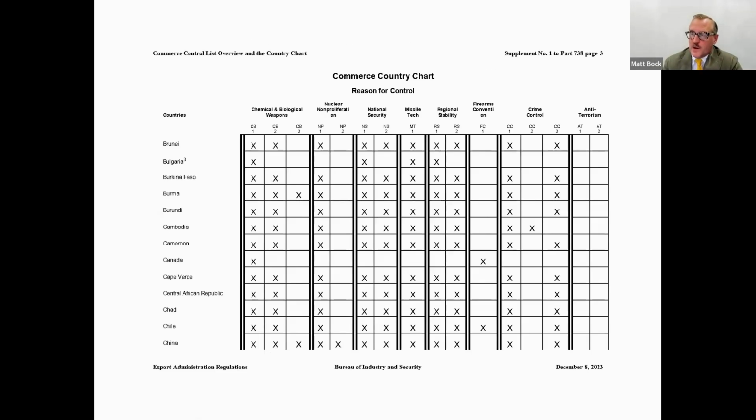You'd have to make the case for why this is not in violation of US foreign policy or national security laws. But bottom line is the analysis should be sort of a review of what you're producing, what you use. If you need to share that, then you have to go through the process of classification, identifying reasons for control, and then comparing those on the Commerce Country Chart against the list of countries with whom you're trying to share the product.